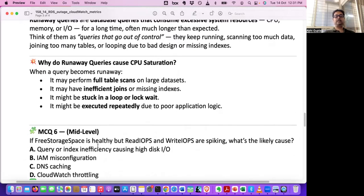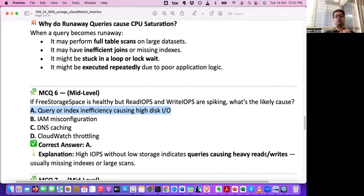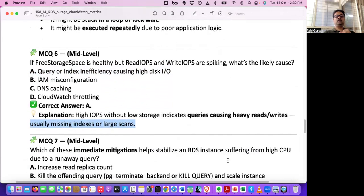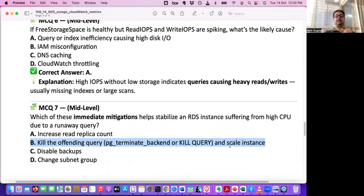Next question: if storage space is healthy but read IOPS and write IOPS are spiking, what is the likely cause? Storage space is healthy, so read and write IOPS is the problem. Query or index inefficiency is causing high disk I/O. Maybe the way the query is written is inefficient, or an index is missing, usually a missing index or large scans. Which immediate mitigation helps stabilize an RDS instance suffering from high CPU due to runaway queries? Kill the offending query, the query which is causing the problem, and scale the instance.